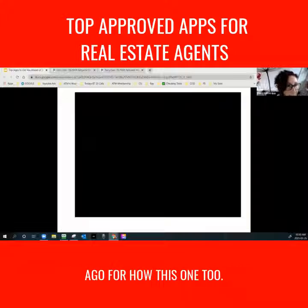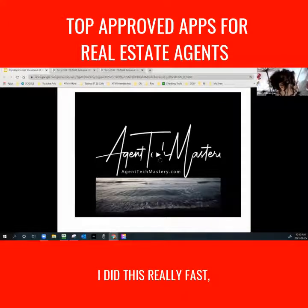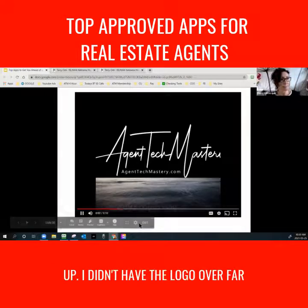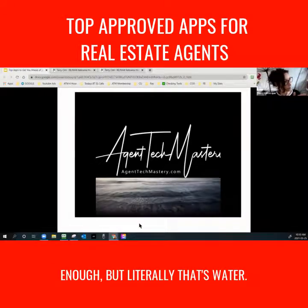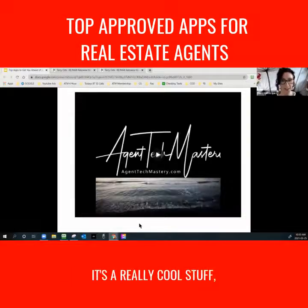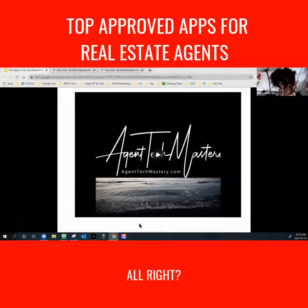I had one here that I did a while ago too. I did this really fast and I screwed up. I didn't have the logo over far enough, but literally that's water. You could put fire, or you could do a ton of really cool stuff.